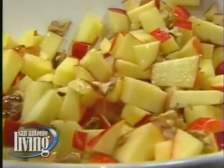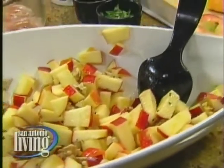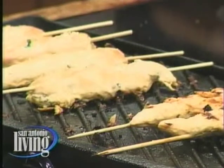Very good. All right, let's talk about chicken. You're going to make a quick recipe for this. I love it because it's football season still. We're still in the heart of football.